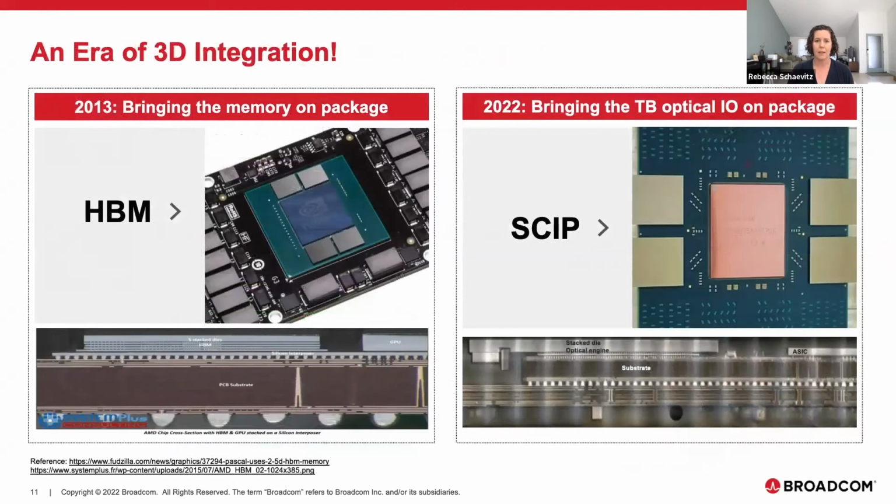And just as a comparison here, what you can see on the left is what was reported a decade ago by NVIDIA, showing HBM co-packaged with presumably a GPU. And today our SCIP engines co-packaged with a 25.6 terabit switch ASIC. Now you can see the density of all the micro bumps and the pitch in this space. And overall, the comparison is very similar between these two. And that's because we've designed it to utilize what's already gone into volume manufacturing.